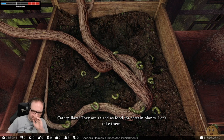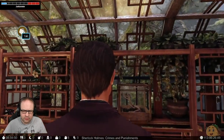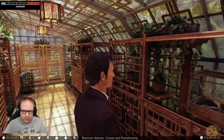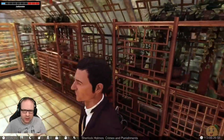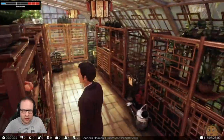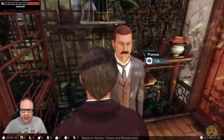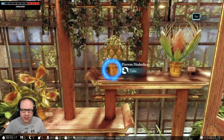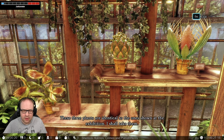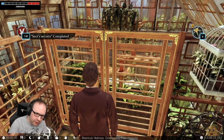Caterpillars. They are raised as food for certain plants. Let's take them. We took some caterpillars. Nice. What are we gonna do with those? Okay, so I hadn't done that before, but oh, I didn't even notice that. Yoink! These 3 plants are identical to the ones shown at the exhibition. I shall take them. That's a yoink. That's 3 yoinks.